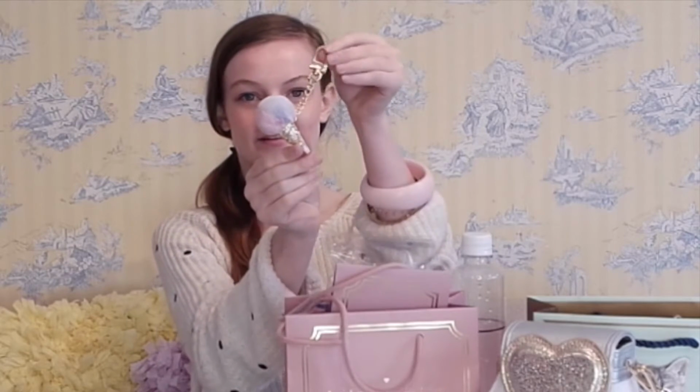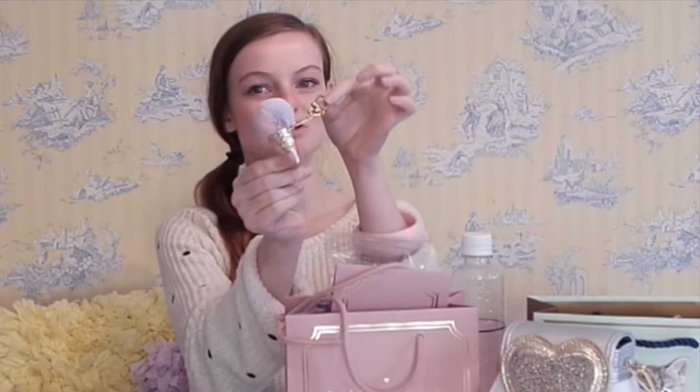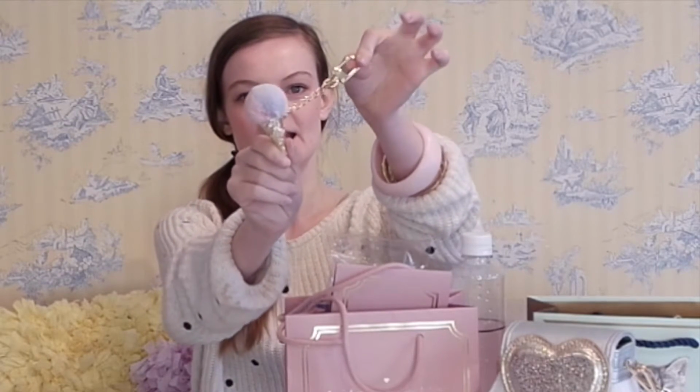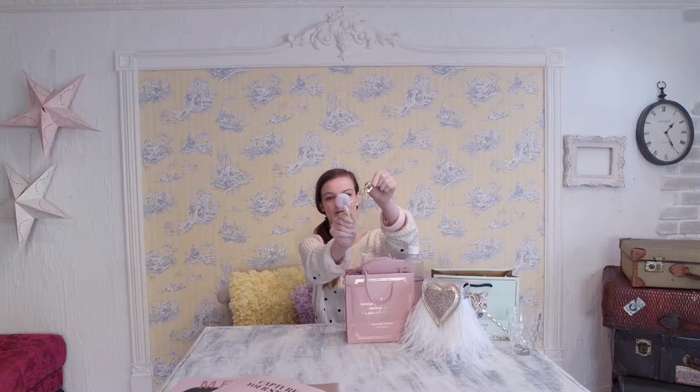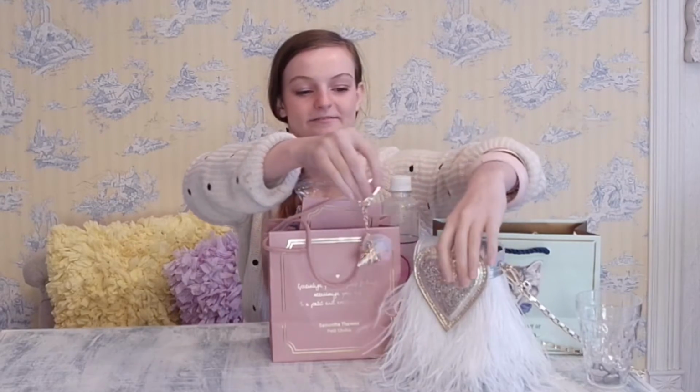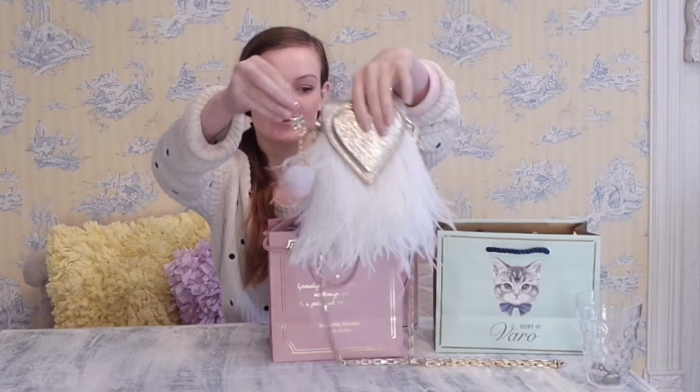So there it is, little ice cream bag charm. They came in so many different colours, but I thought these pastel colours were probably the right ones for me and for all my other bags. So I'll definitely do a zoomed in photo or something so you can see it a bit better, but it's just so cute. So I'm planning on wearing it with this bag today. There we go. Haven't actually done any clothes shopping yet.